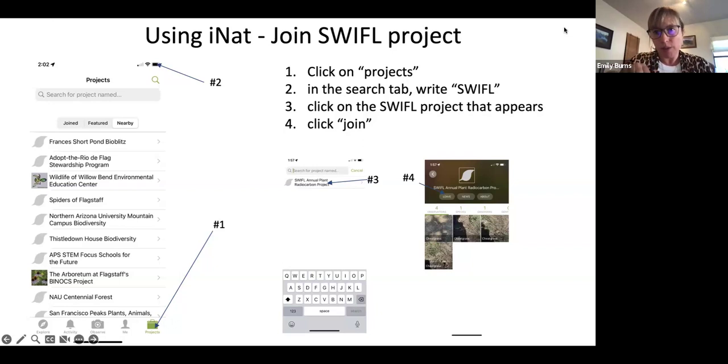Once you've joined this project, if you take an observation of a plant species on our list, which includes London rocket and stinknet, it'll automatically get sucked into our project. So you don't have to tag the project or anything. It's going to automatically connect your observations to this project once you've joined.